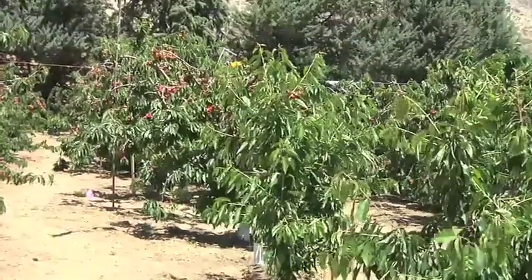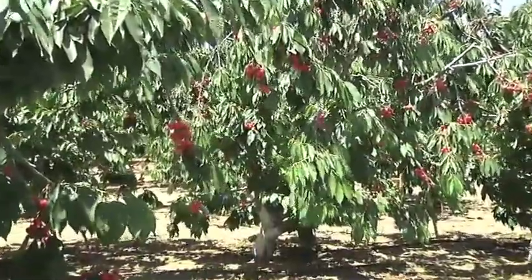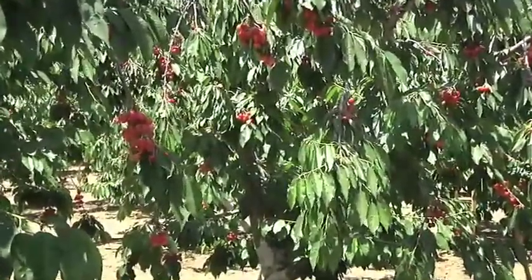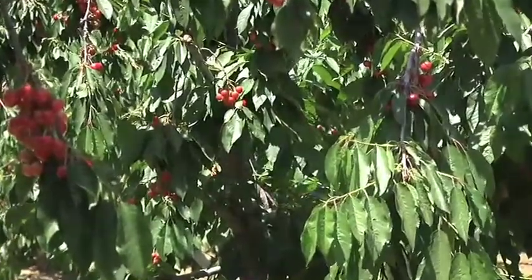You notice that the ground out here is all plowed. It's been proven at UC Davis that bare dirt retains daytime heat. It's like a radiator. During the daytime it'll absorb the heat, and at night it'll radiate it out. That's a natural way of keeping the trees warm during freeze conditions. Plus, the other thing you do is you prune the trees so that you have a natural canopy, because it's like a blanket. When you have a lot of leaves on top, like a blanket when you're in bed, that will protect the trees also.